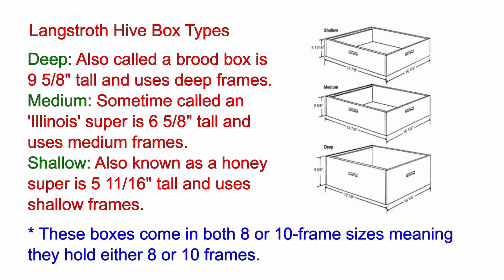For some people, the 10 frame's not a problem. I can tell you, as you get older, having smaller boxes to move is an advantage. But you also have 2 less frames in each brood box, so they are not as productive in theory. So anyway, let's take a look at the deep box.